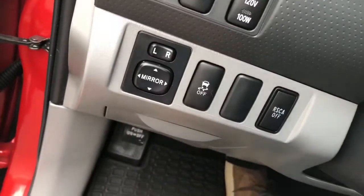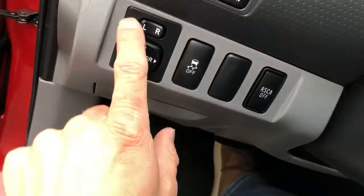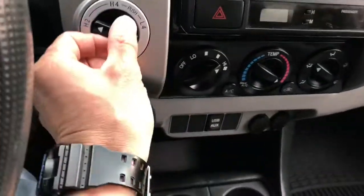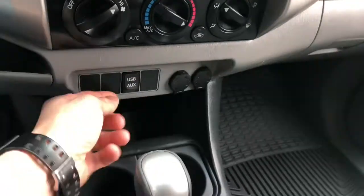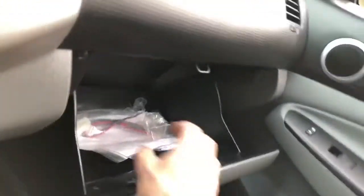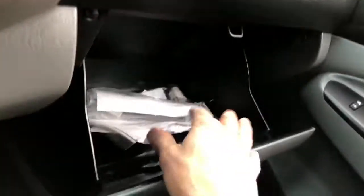You want to do burnouts? Hit that button. Hit this button. Whatever you want to touch, it's in here. Hit this button if you want right there. It's four-wheel drive. USB auxiliary right there. It's got a lot of cool features in this truck, guys. It really does. Factory harness for your brake controller, or whatever you want to call it.